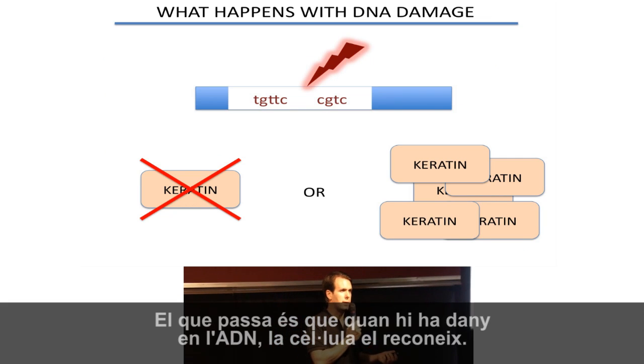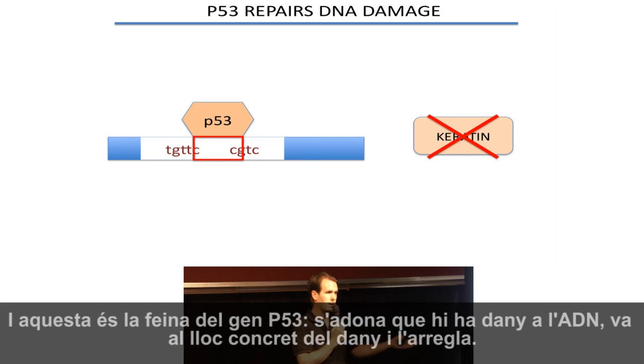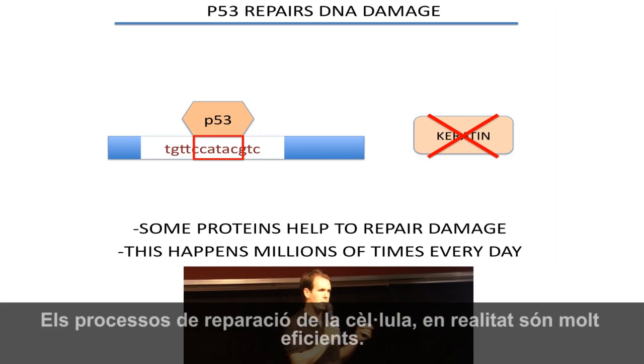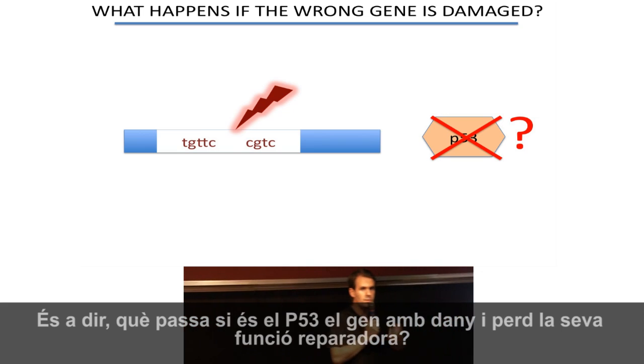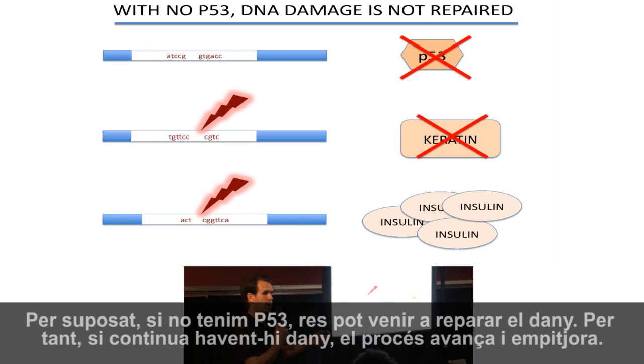What happens is when there is DNA damage, the cell actually recognizes it, and this is the job of the P53 gene. It realizes there is DNA damage, and it comes to the DNA damage, and it fixes it. And this is the role of this protein. You can imagine that the repair processes that the cell has are actually very efficient. But then what happens if the wrong gene gets the DNA damage? What happens if it happens to be the P53 gene that gets DNA damage and loses its function? So what happens if we have no P53? Of course, nothing can come and repair the damage. If another bit of damage happens, this continues. And if another piece of damage happens, this continues.